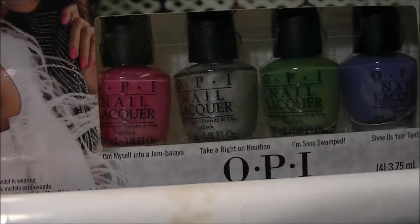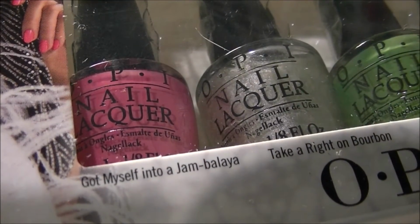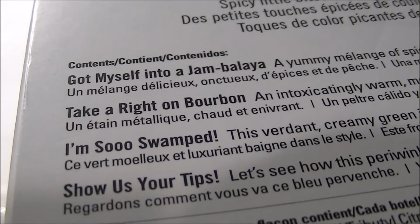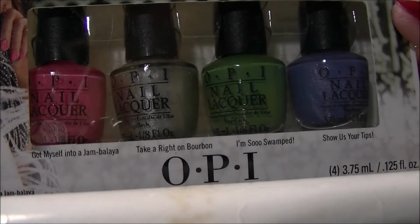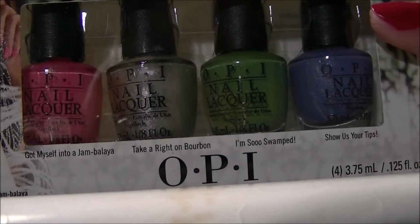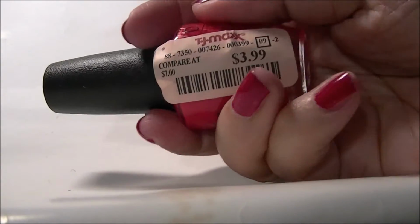But the first thing I have here is the OPI New Orleans Collection Mini Set. There's four little minis in there, and this is from TJ Maxx, I don't know if I mentioned. The colors are: Got Myself into a Jambalaya, Take a Ride on Bourbon, I'm So Swamped, and Show Us Your Tips. They're called the Jambalettes, I guess. I would say these look like spring or summer colors, but I'm sure you could wear them anytime. The set was $5.99.